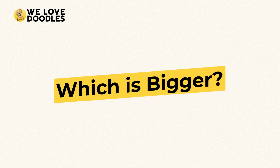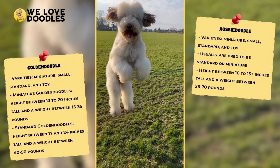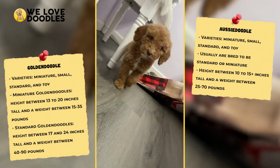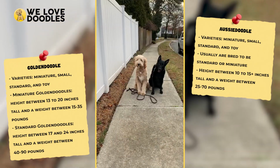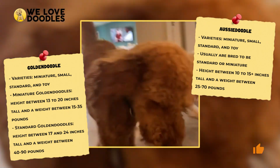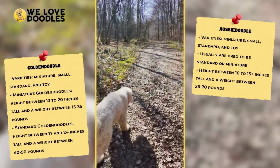Which is bigger? Size is a very important piece of the dog puzzle, as what your living situation is like and how much space or free time you have can affect what kind of dog you should get. In the case of the Aussie Poo versus Goldendoodle debate, however, the Golden slightly edges out its competitor, although we have to put a big old asterisk up there because both breeds are tremendously reliant on their parents for sizing. Goldendoodles are also a more consistent size, since Aussiedoodles are newer and have more variance there as well.